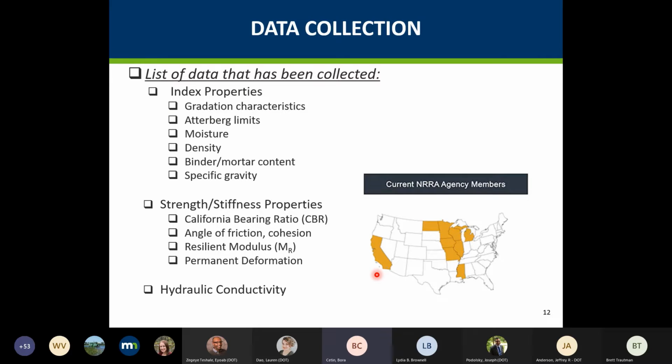So for data collection, we tried to get data from as many NRRA states that include this data as possible, but we also had to collect data from other states that are not part of the current NRRA group to expand that database as much as we can, with gradation characteristics like index properties, strength and stiffness properties, and drainage properties. And here is the list of these parameters that we mainly focused on when we collected this data.